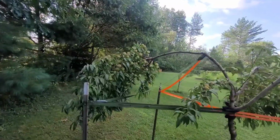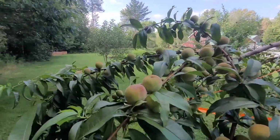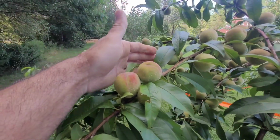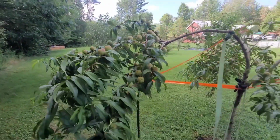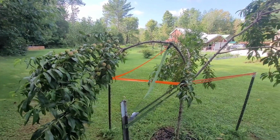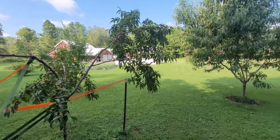But these are coming along nicely. They're starting to get a little bit of color on them. They're not even close to being ripe yet. They still got several weeks at least, but they're getting closer. They're still on the small side. They still got growing to do. So keep it in prayer that this thing doesn't break. And hopefully I get a whole bunch of peaches off of that.